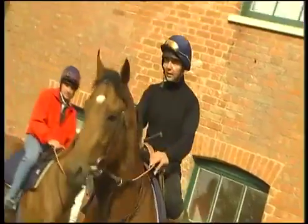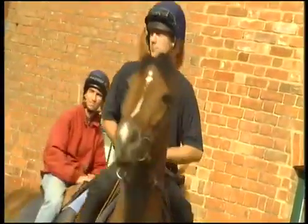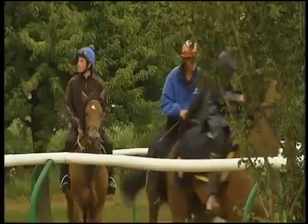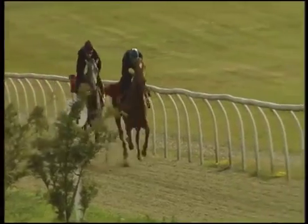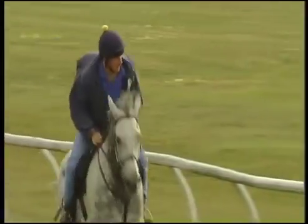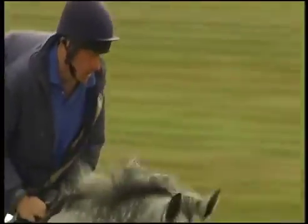Like all modern thoroughbreds, the horses they're handling have been selectively bred over the past 300 years, with the British royal family once closely involved in their development, hence the term the sport of kings. After a lengthy warm-up, the thoroughbreds are given a hard run on a track known as the gallops.